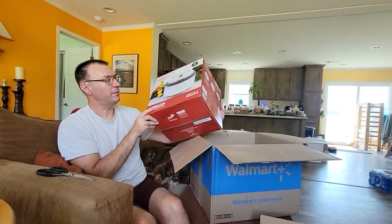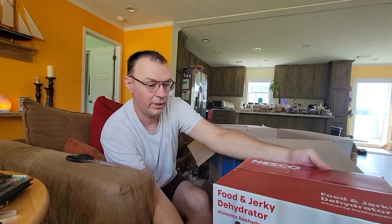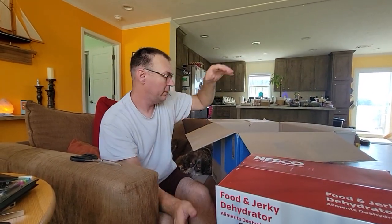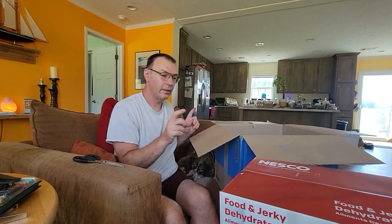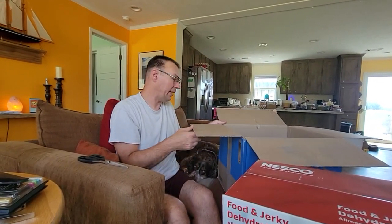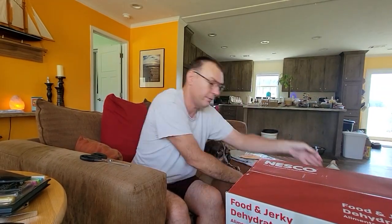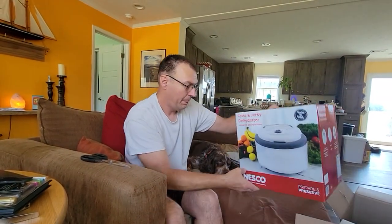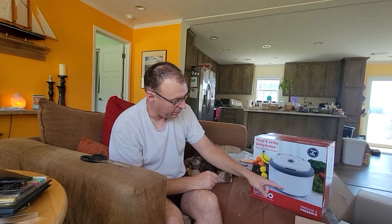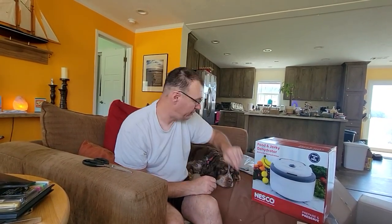We had some friends of ours that lived here a long time ago. They moved back to Utah now, but they actually had a food dehydrator. I think it was similar to this one. It could have been an older model of the same one. Yeah. Because I remember this part here. So I'll put that down there.